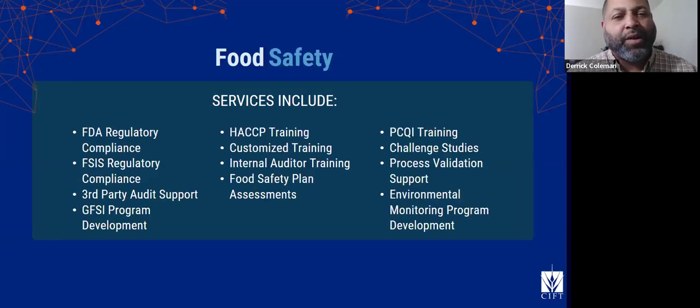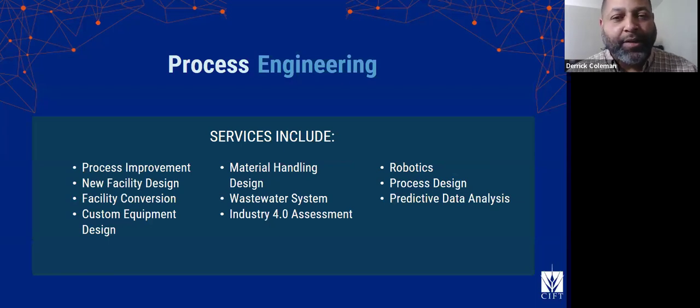We also have another area of expertise, food safety. Again, we help with third-party audits. We help clients put together food safety plans, as well as offer HACCP training, to name a few. Our third leg of the food team is process engineering. Again, we have helped many clients implement robotics in their system. We have also helped with process design as well as facility design for many of our clients. So if that's something that you are looking to have further conversations about, I would love for you to reach out to us so we can talk offline.